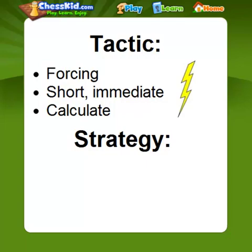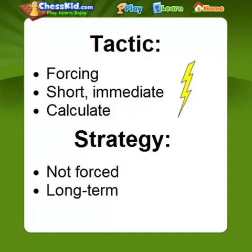Alright, on the other hand, a strategy is kind of the opposite. So a strategy is not forced. It's an idea of something you want to do, but your opponent might actually have a way out of it. It's still something that you're trying to do. It doesn't have to succeed or fail right away because a strategy is not short. It is long term. It is a plan. It is something that you want to do, but your opponent can also try to prevent it.